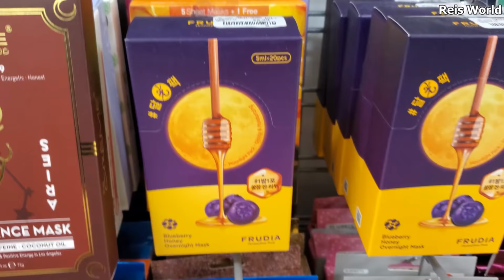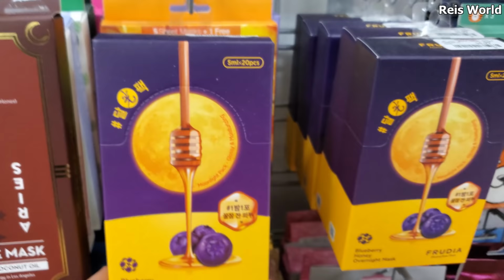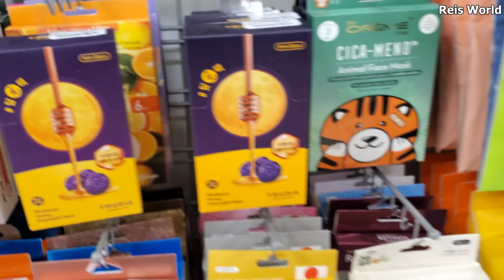So this one's going to be new for $5.99 by Frutia. And you know, this is a really, really good brand. I am actually tempted to try it. It's only $5.99. Okay. The Cram Shop. I feel like most of this we might have seen already.